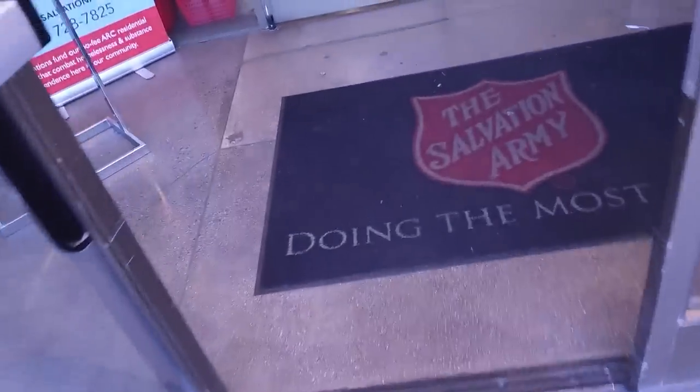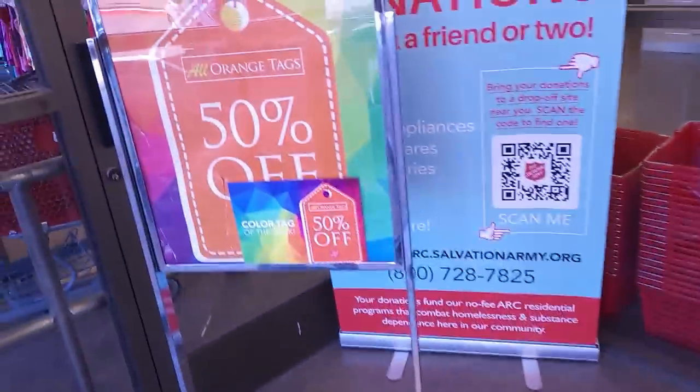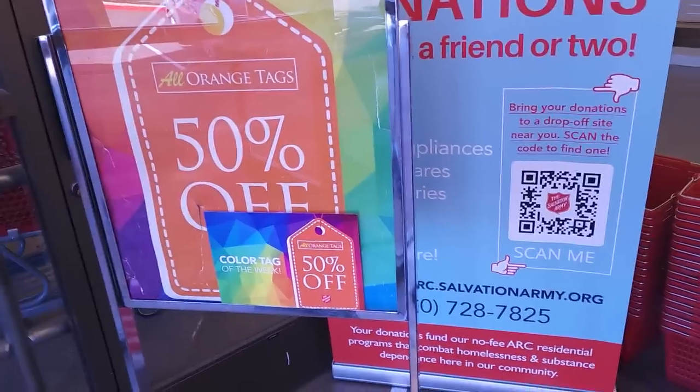Okay, I found a store I've never been to. It's a Salvation Army, and I realized I haven't been to a Salvation Army in a very long time. So let's get in here, see what we can find, and let's get shop done. All right, let's get in here. They've got orange tags are 50% off. I wonder when they change their color, if it's on a Monday or like a Tuesday.